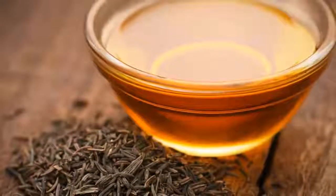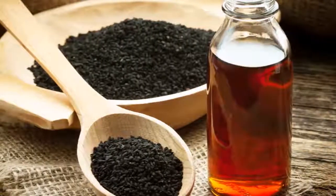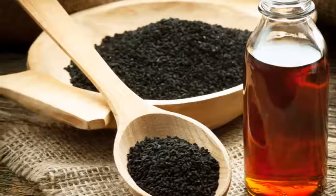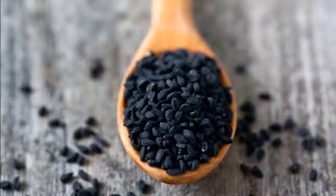Black cumin seeds have been used for medicinal properties in the Middle East for thousands of years, and it's not hard to see why it's gaining popularity in the West as well. With the scientific name Nigella sativa, these seeds are extracted directly from the black cumin flower and have a peppery taste with a hint of onion and oregano.